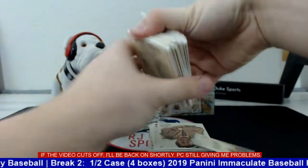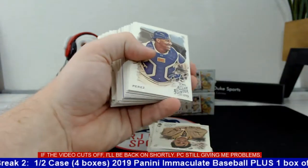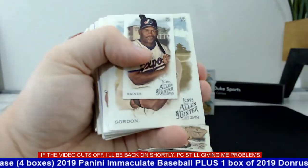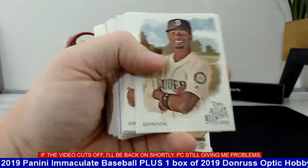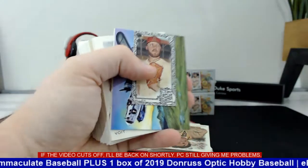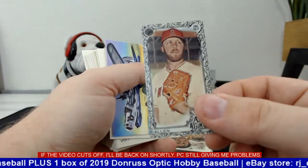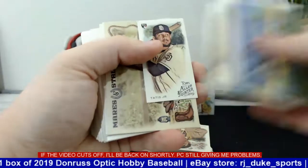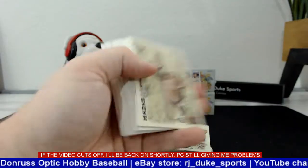First half of box number two. We got a Reyes base for the Padres. Tim Raines. This will go to the Nationals, being an Expos one, and that's a base. Black Border. Cody Allen for the Angels. Tatis Jr., Ginter back, Padres.